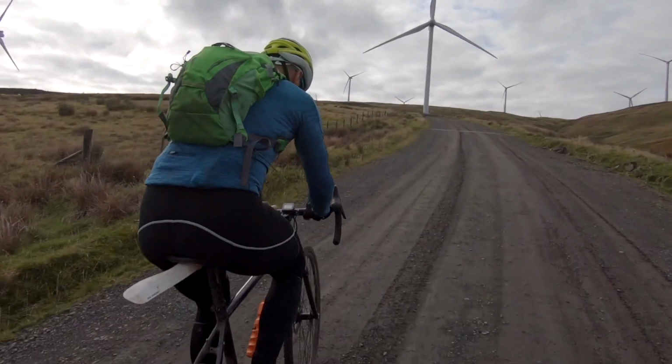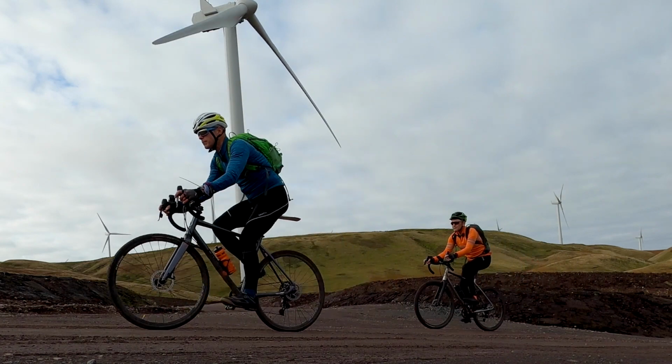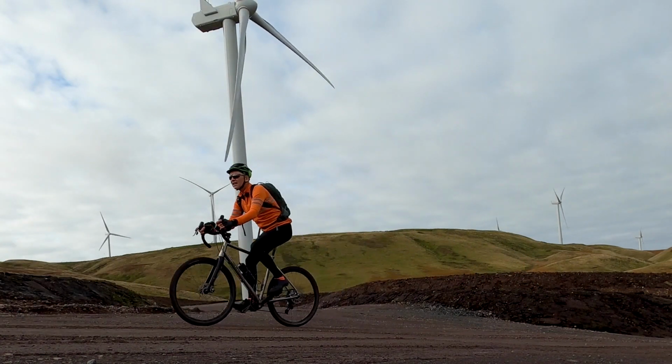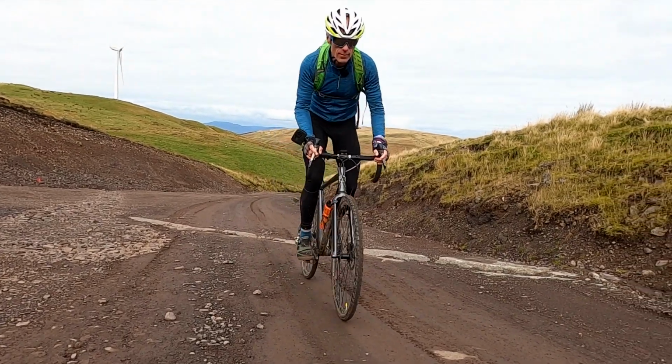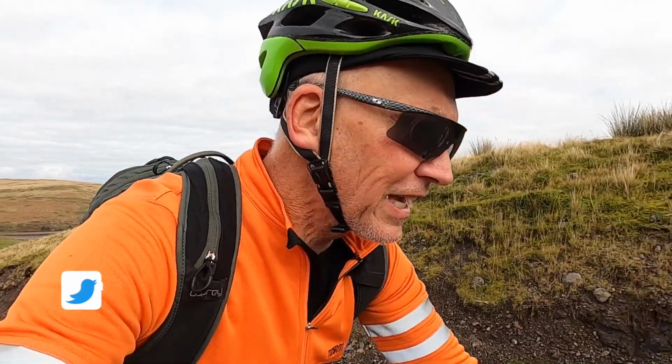Tarmac becomes gravel as we enter the wind farm, and the climbing continues. The turbines point towards us, so the wind is at our backs. This is the first time I've ever ridden through a wind farm. I suppose this really is gravel. It's certainly rough roads, even though you've got all this man-made tackle all around.